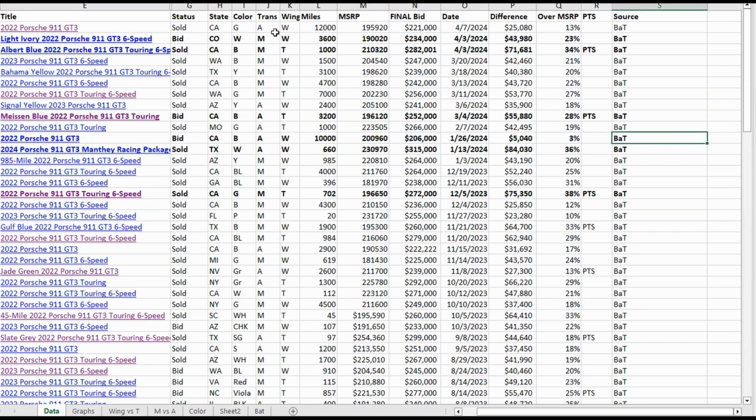Whether we're looking at manual or 6-speed or PDK, a winged car versus touring, how many miles were on the car. This is a pretty good indicator of depreciation, but they're tied together pretty well. And again, this one that didn't sell had 10,000 miles, one of the highest. This one has 12,000 miles, but one of the highest ones.